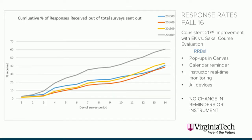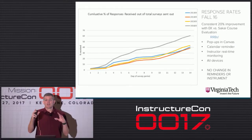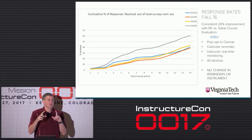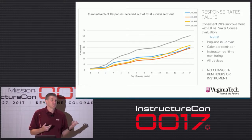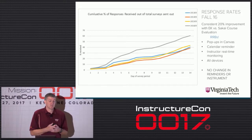As I mentioned with the RRBs before, I think four prime reasons resulted in this response rate improvement. First of all, the pop-up in Canvas. When you log in, when the survey period's open, you get a configurable pop-up with language you can put in there to tell students, okay, it's time to take your eval. So that's very helpful. The calendar reminder is good as well. That really helps. All devices definitely helps. You're able to take them on a laptop or a phone, wherever you want. It helps with response rates.